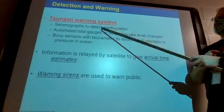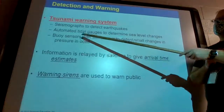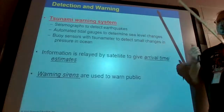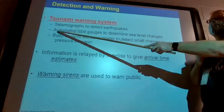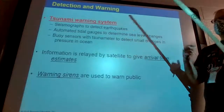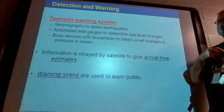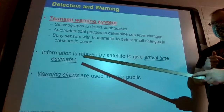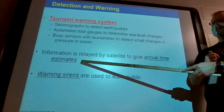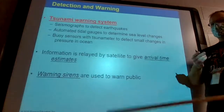So, what do tsunami warning systems do? We have seismographs to detect the earthquakes. We have tidal gauges to try to find those waves because sometimes they're really hard to spot. So we have an automated tidal gauge with like a computer system looking at how big the waves are, along with these buoy sensors to try to detect a tsunami wave before it comes. Information is relayed by satellite to give arrival time estimates, so to try to get stuff very quickly. And then warning systems are used to warn the public.